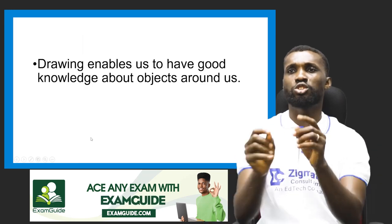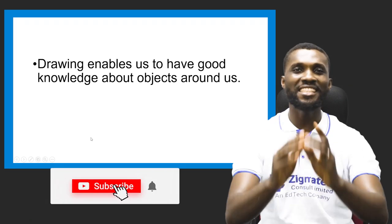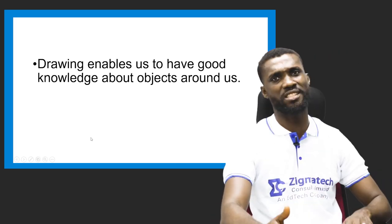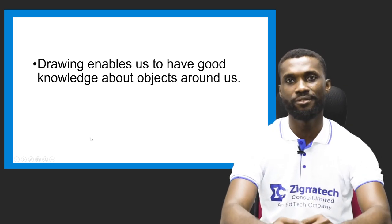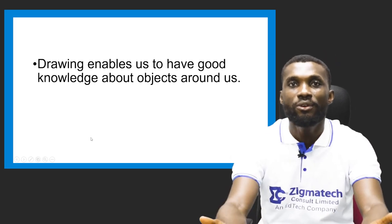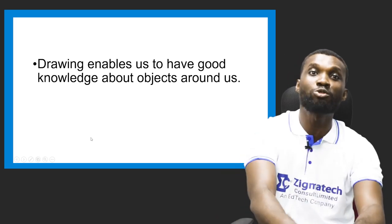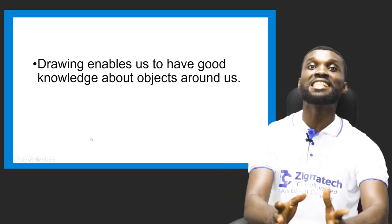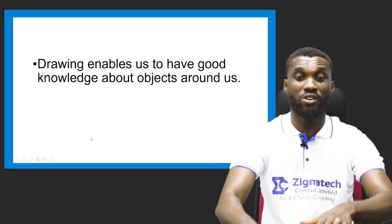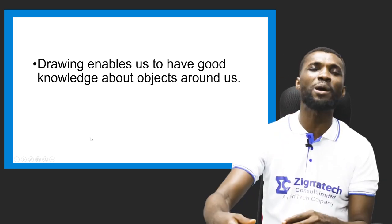Drawing enables us to have good knowledge about objects around us. In your school as a student, sometimes your teachers might just ask you, draw a leaf. And then you say, sir, how do I draw a leaf? You've been seeing a leaf all through your life, so produce a leaf. Now the problem comes: how do I hold my pencil and direct it to produce a leaf on a piece of paper? With the help of drawing, you can actually pick something and recreate it on a flat surface. Did you understand? So drawing enables us to have good knowledge about objects around us.